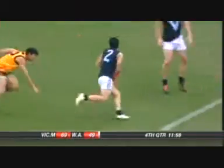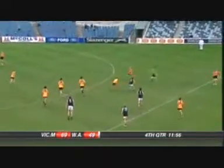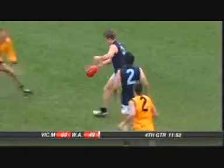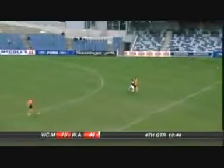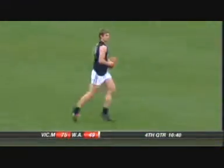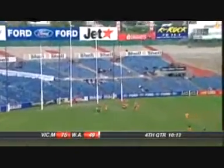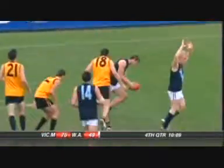Booley does well. There's Premi, follows up, decides to ignore the short option, goes a bit longer via hand. Monahan finds some space, stumbles. He's got more time than he actually thought. The kick... He's been very impressive for mine. Beautiful balance, and the kick was magnificent. Sat it up in a beautiful position for Hawkins, who on the left boot goes long to the top of the square. Hawkins is there, and he takes the mark.